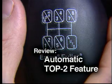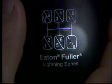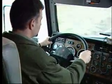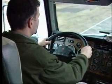The Lightning transmission has a top 2 feature that allows for automatic shifting between the top 2 gears. But remember, the cruise control on-off switch must be in the on position for the top 2 feature to be enabled. That's it. Harnessing the power of Lightning isn't difficult with the right technique. Again, we recommend you read through your driver instruction manual completely before driving Lightning. It will cover everything we've discussed here in more detail, as well as information on maintenance, troubleshooting, and special procedures to follow if you need service.